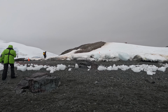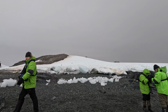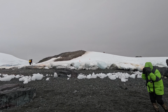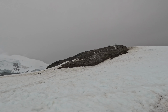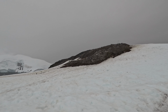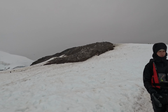There is a colony of gentoo penguins here that we will see as we walk up on that orange brick road and over and above that little mountain. There are more penguins as we go there that we will see. We are looking at a colony of gentoo penguins. This is birthing season, so they're all here ashore hatching their eggs and taking care of the little ones.